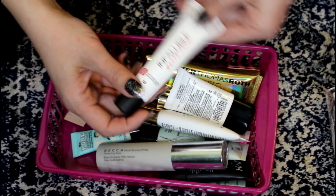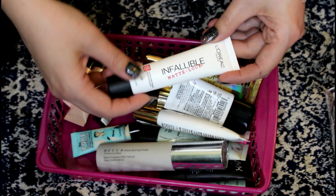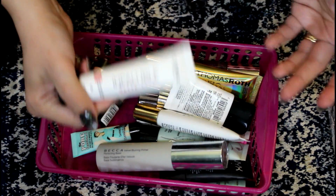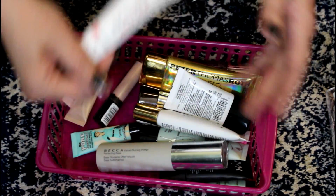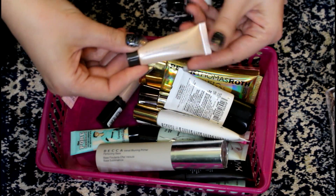This is the L'Oreal Infallible Matte Lock Primer, a mattifying primer. This is new. I did a review on this. Really like it a lot. Like from the drugstore, it's not the best mattifying primer in the world, but from the drugstore, it's the best one that I've ever tried. So definitely keeping that. Here's the Becca Backlight Priming Filter.